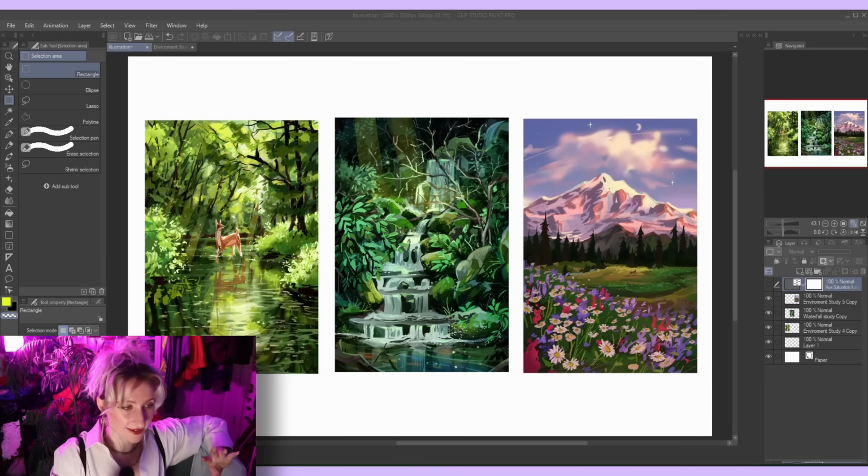But right now, before actually going into the environments that are going to come from my imagination, I want to go through the pieces that I've done already and critique them a little bit and figure out the things that I want to work on and problems that I can identify to try to solve in the environment studies going forward. Here we have the landscape studies that I did in this video.